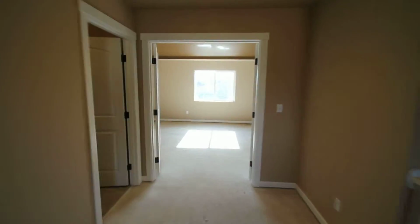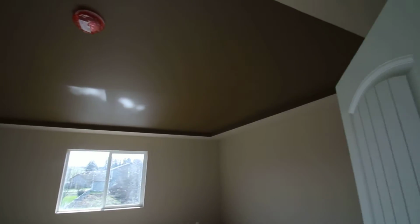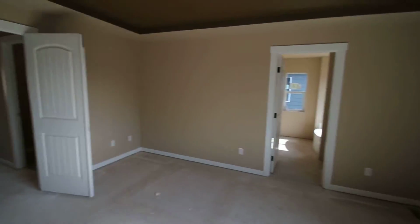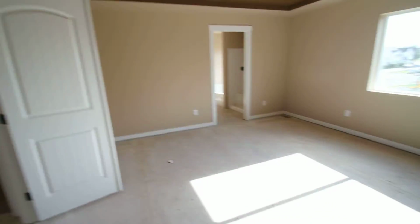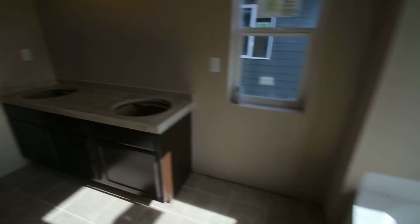I like the double door entry into the master. Utility room right upstairs. That makes it nice. The master has that ceiling as well. And another closet. This must be his closet, because I think hers is in the master bath here. It's got a nice walk-in shower, soaking tub. Two sinks. This must be her closet. And your little private area.